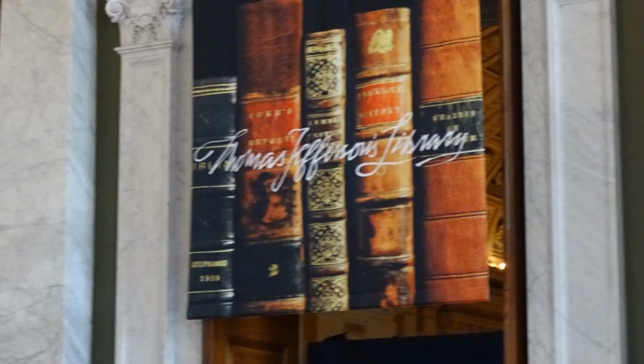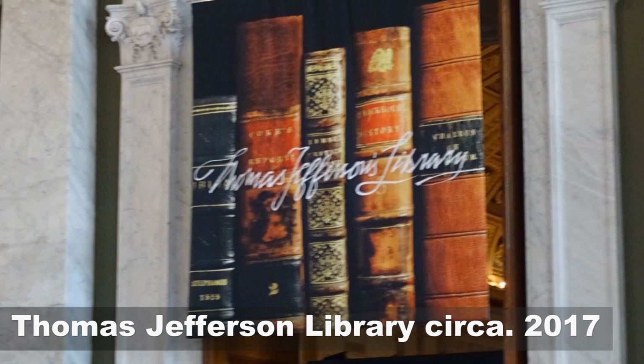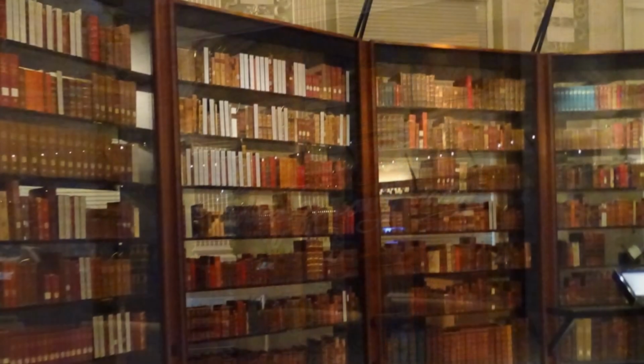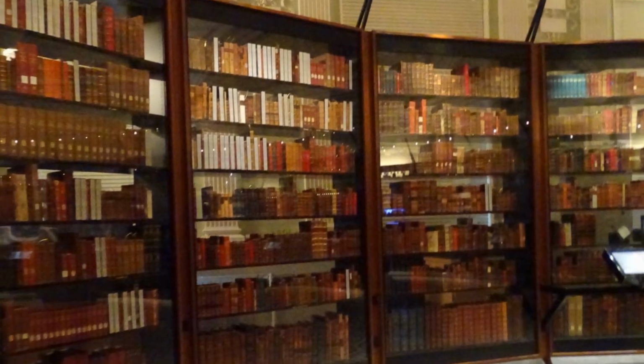Which is really one of the reasons why Jefferson was broke. He did not know how to pass up a book. He just kept buying and buying and buying. Volumes and volumes and volumes of books. So within a month of his deciding, hey, would you do this? The government said, yes, we're going to go ahead and buy your books from you.